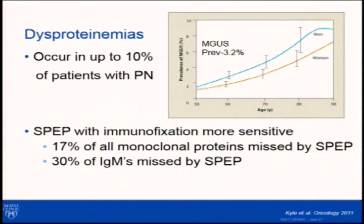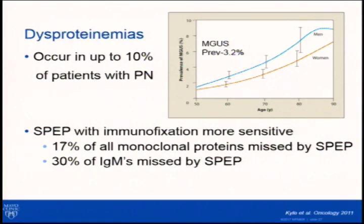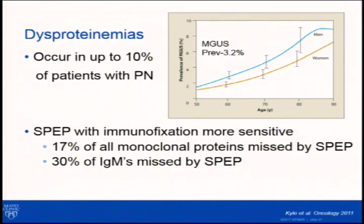So let's talk about dysproteinemias. So dysproteinemias are also a common problem. So we talked about how neuropathy gets more and more common as we age. So does the prevalence of monoclonal proteins. And so, odds are going to have it that as we age, there's going to be a number of cases in which we find both a neuropathy and a monoclonal protein. And, is it the causal problem for the neuropathy? So we know that dysproteinemias occur in up to 10% of patients with a peripheral neuropathy.